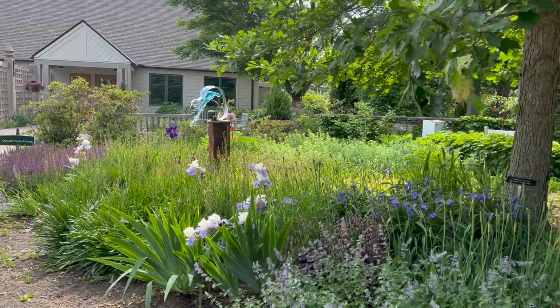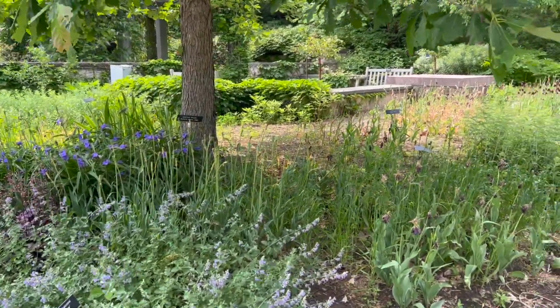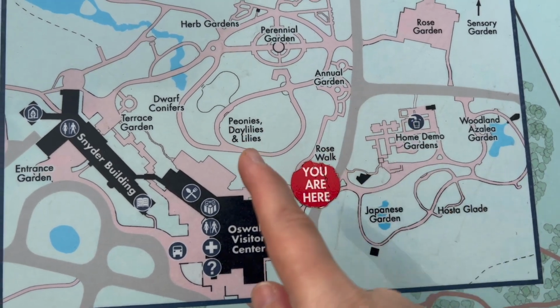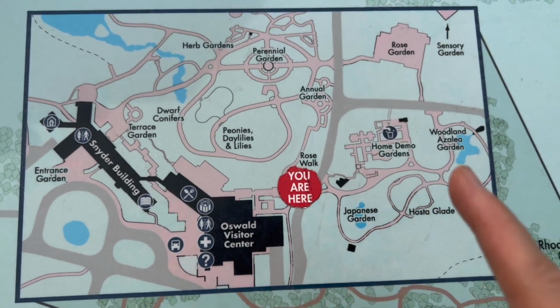So I'm so excited. So let me show you around, and maybe if I have some time, I might do some painting. So if you wanna see, come join me. So I am gonna take you to see the peonies first, and then we might go and explore the rest.